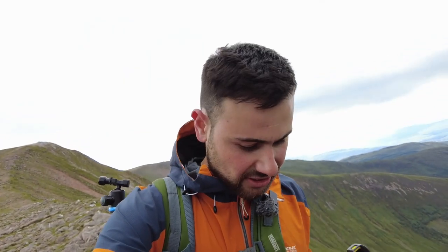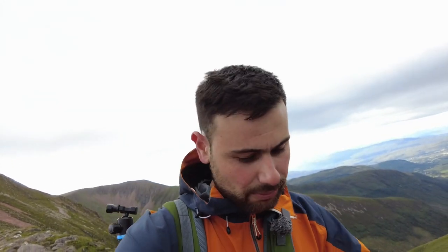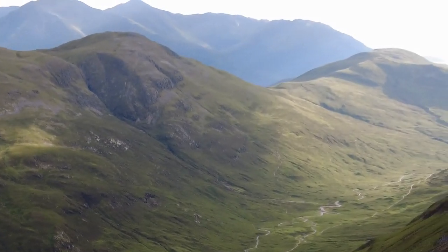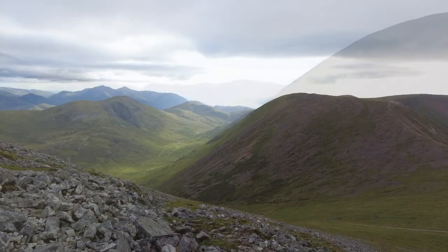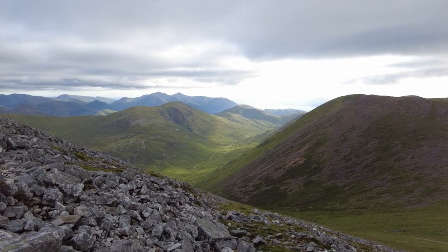I'll show you the view anyway, because it's a really impressive view. Not so much on the summit, as you get off the summit on the flank of Stob Barn, then you get the full view of the mountain, and it should look pretty good. Just admiring the views, which is an excuse to get my breath back.